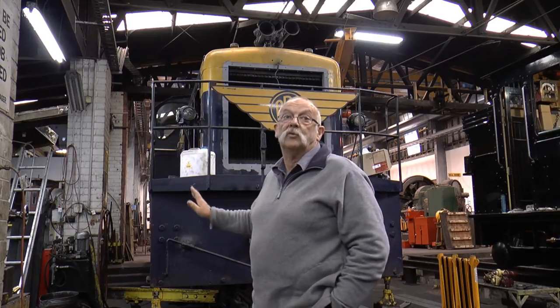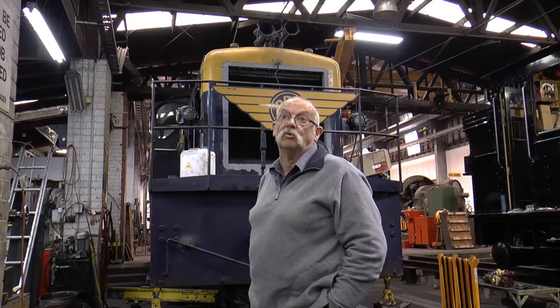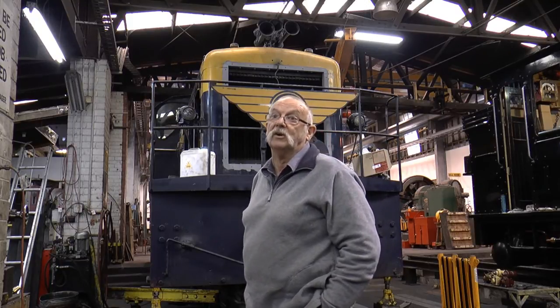This is now primarily a shunting engine, and it's an 8-cylinder Gardner of about 280 horsepower. It doesn't owe us a cent. It's been absolutely wonderful and reliable, and just a classic piece of early English diesel locomotive.